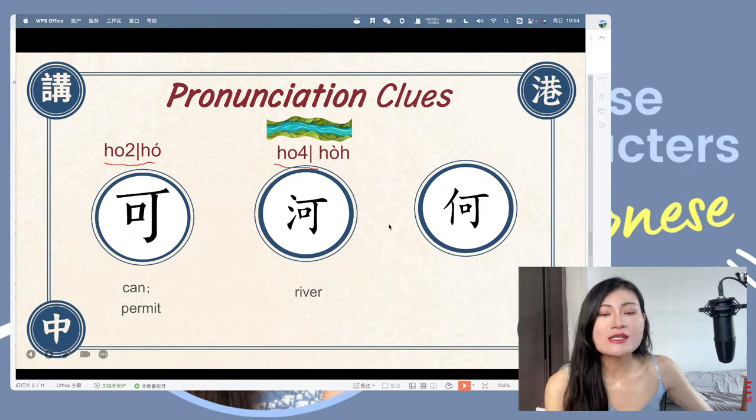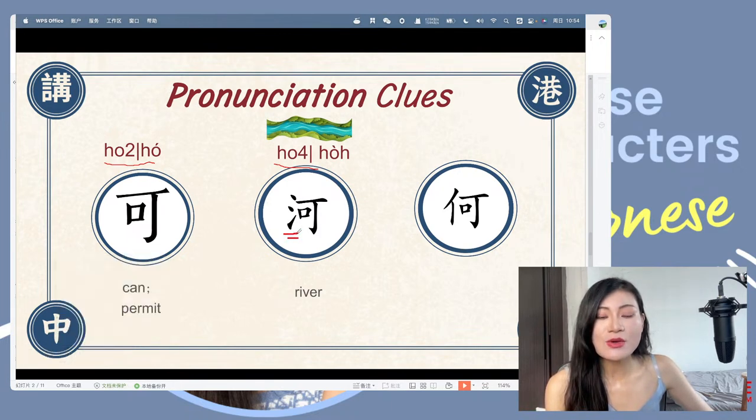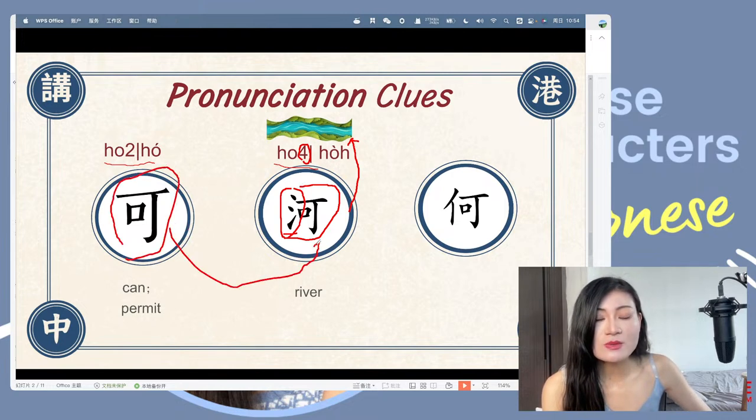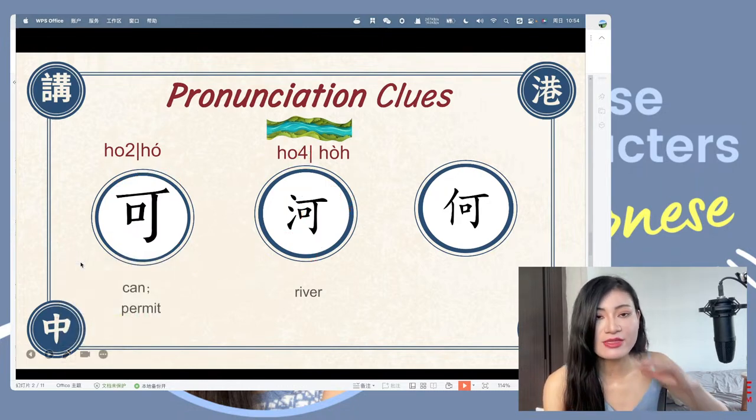Okay. So this one is Ho. So with the three-dot water radical, this one plants ho, fourth tone, and refer to river. Then I could tell you that the radical mostly it will give you the meaning, and the character next to it gives you the hint how to pronounce it. Okay, like this one next to it, it will give you the hint how to pronounce it. So for Chinese character, it's quite logic. It's not like coming from nothing.